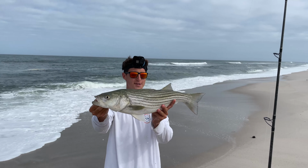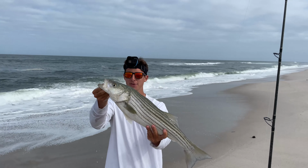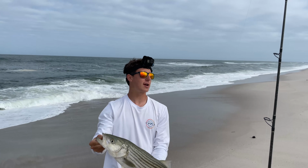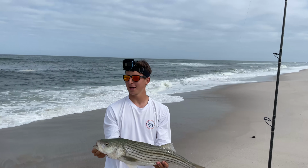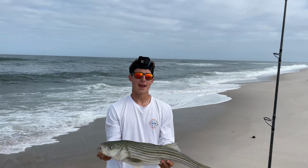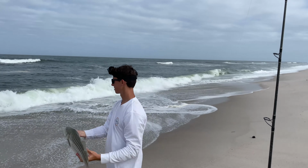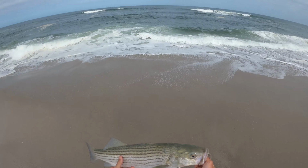So that right there, guys, is obviously a rat bass, maybe 20 inches, really tiny guy, but it's been such a grind out here to catch a freaking fish today. It's around 5 o'clock, 9 to 5, 8 hours to catch this little schoolie, but let's send him back real quick. All right, bud, thanks for coming out to play.